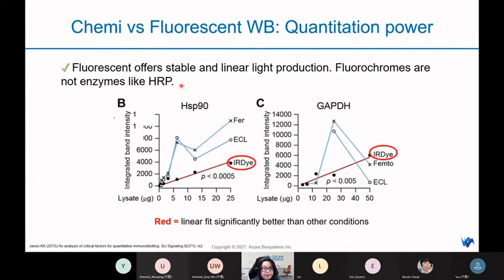Here I want to highlight that fluorescent signals will give you stable and linear light production, because due to the nature of these fluorochromes, they are not enzymes like HRP, thus giving you a linear fit that also gives you the quantitation power in Western blotting.